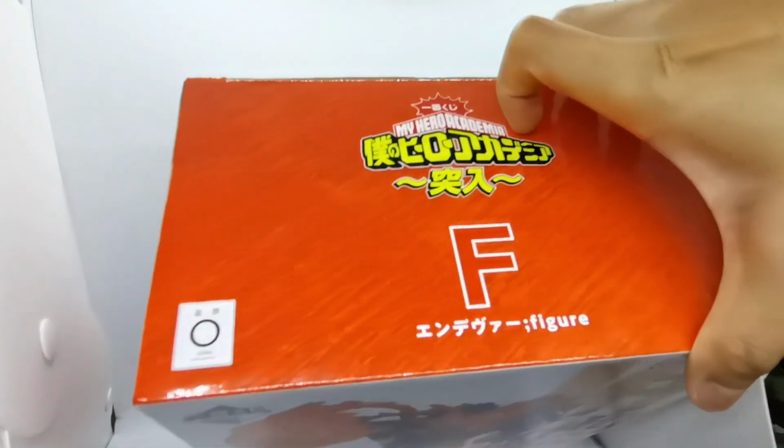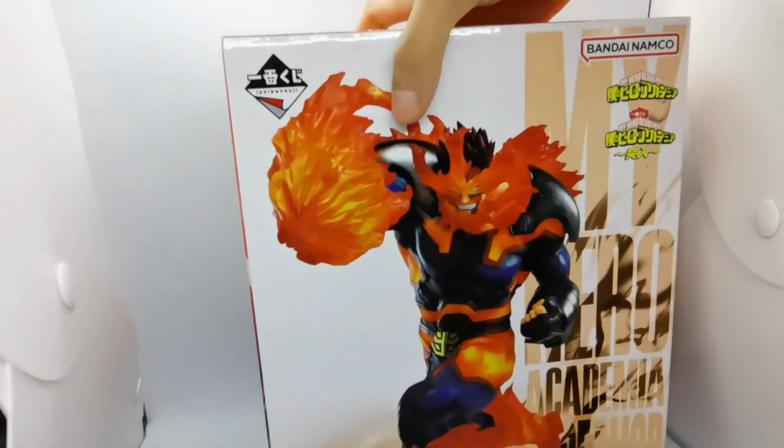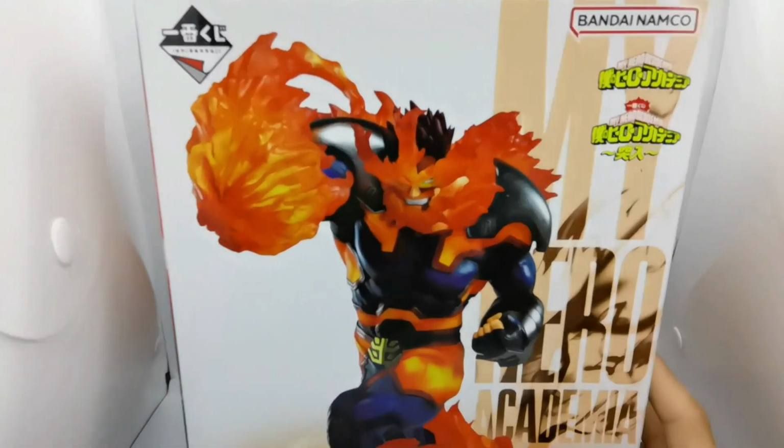On the top, we can see the Prize F Toho licensing seal, and at the bottom, of course, nothing but the white surface. So that is it for the brief box showcase, guys. Now let's take a closer look at this figure.